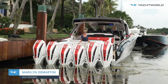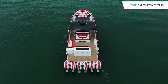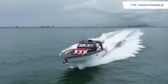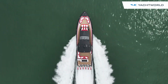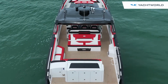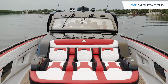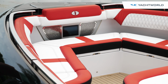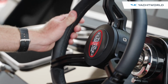From the swim platform of the Cigarette 52 Thunder, we see that Cigarette's performance DNA is firmly intact. But we'll also see that there are a lot of other lifestyle features incorporated into this new model, from the summer kitchen to the lounges and the aft deck, 7 seats under the helm, and huge sun pad in the bow area, that this boat is built to be more of a lifestyle for today's boater.